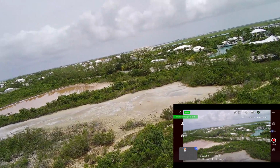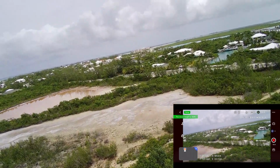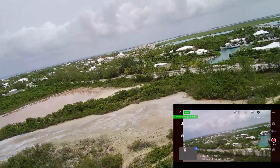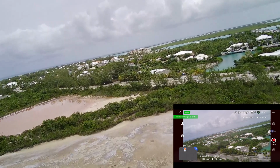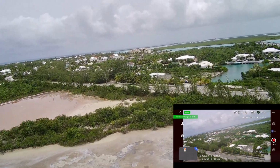Today I'm going to take the Potensic Atom SE up over the Leeward community here in very strong wind. But there's always strong wind here in Providenciales, Turks and Caicos Islands.